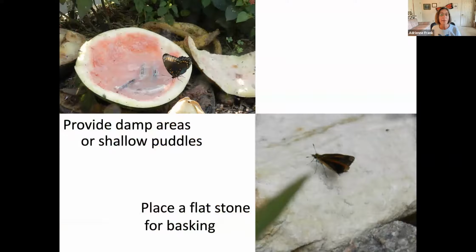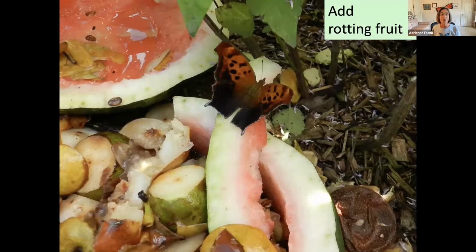You can provide damp areas and rotting fruit. They like that. You can have a nice warm stone for the butterfly to warm up on. So, my husband puts out different rotting fruit and the butterflies just love it.